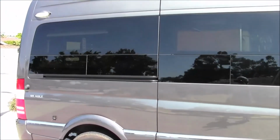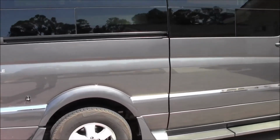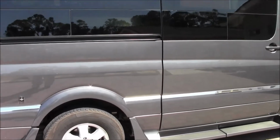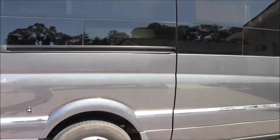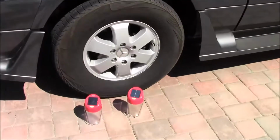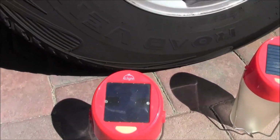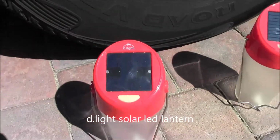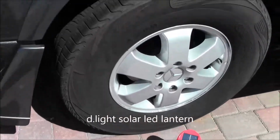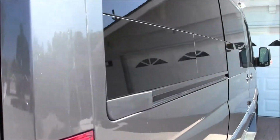Mercedes-Benz 4-cylinder, 7-speed turbocharged. We really do get 24 miles to the gallon. So I'm just going to show you some of the things that we've made work for us. We bought these solar lanterns that have 2 levels of light, called D-Light, and that one is 5 years old and it's still just as bright as ever, so you can supplement the light that you have in it.